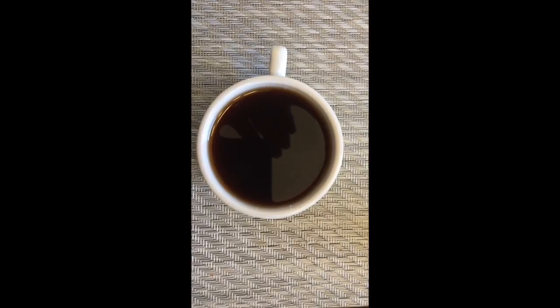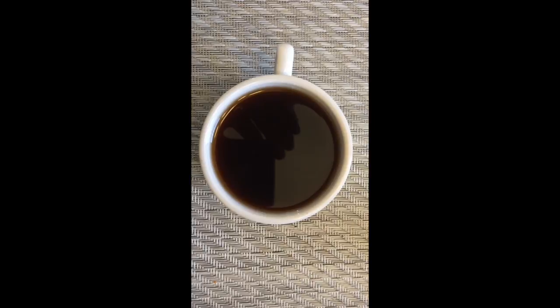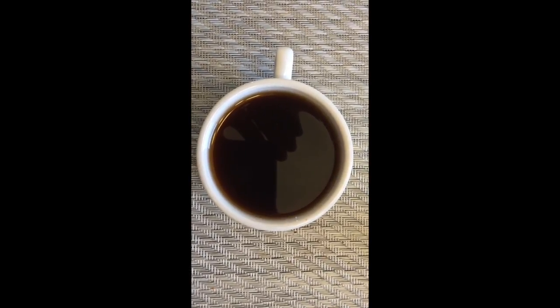And finally, the strongest tea of all of these, certainly the strongest smelling, is the black tea, the black fermented tea, pu'er. So we'll see how this tastes.